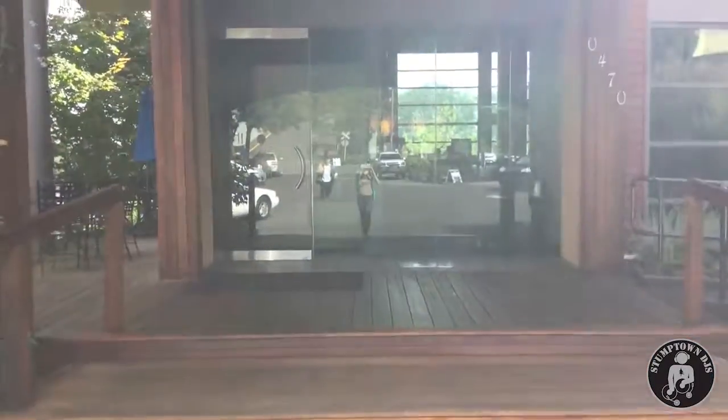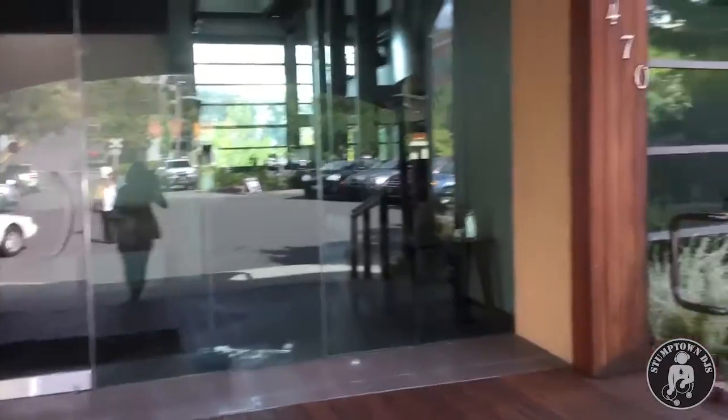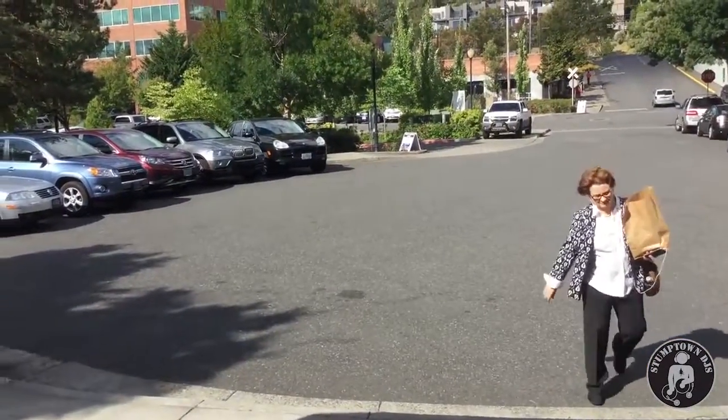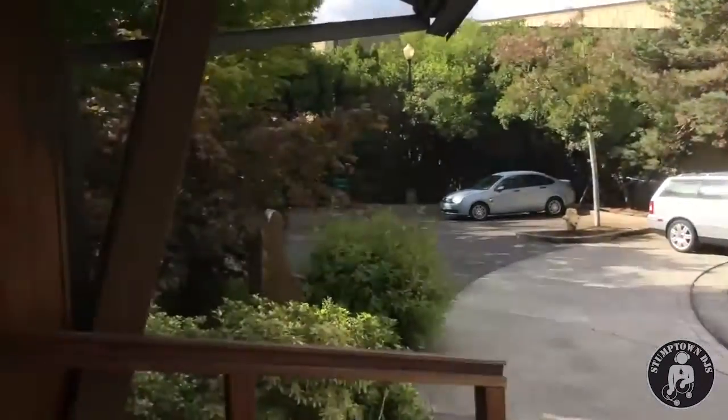Vendor parking is actually valet parking. There is no charge for that. When you first come up before the event, you can pull up in this circle here and park momentarily to unload, and then they will valet.